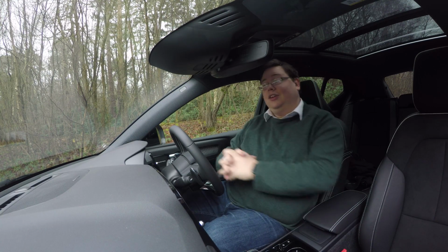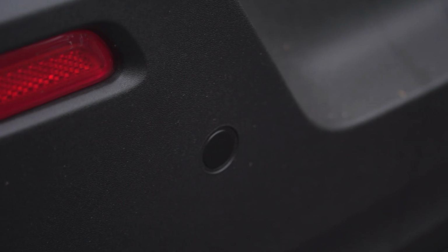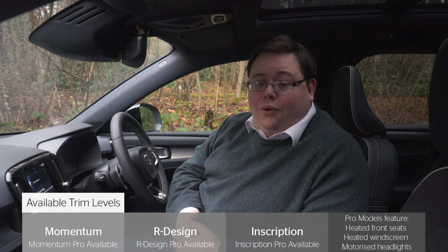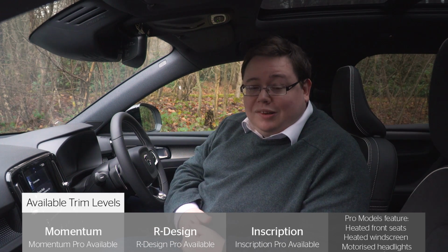Now, you sit high up in the XC40, even higher than you would in, say, a BMW X1. The benefit of that is you get a great view out at the road ahead, but as we've come to expect in this class, the view out of the back window isn't so good. It's fortunate then that every XC40 comes with rear parking sensors as standard, and Inscription cars get front sensors too. There's also a rear view camera and even a bird's eye view camera on the options list to help should you need it.